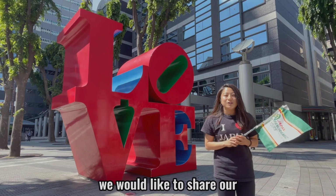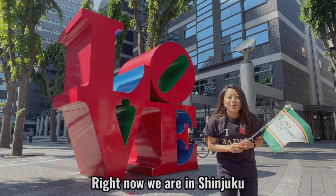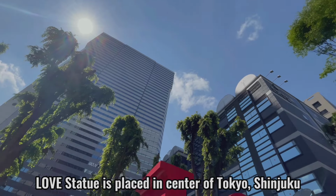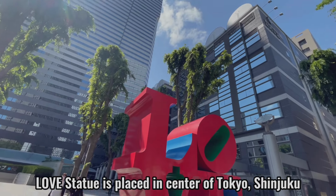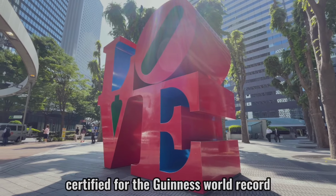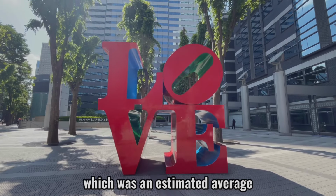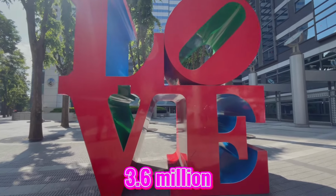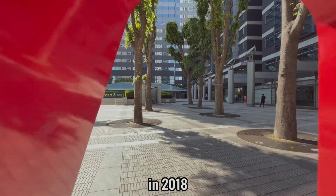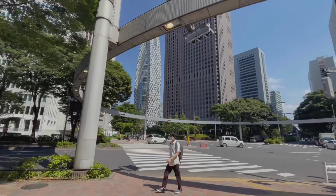And today we would like to share our Tokyo tour with everyone. Right now we're in Shinjuku, the Love Statue. Love Statue is placed in the center of Tokyo, Shinjuku. Shinjuku is certified by the Guinness World Record for the busiest station in the world, with an estimated average of 3.6 million passengers per day in 2018. Our tour starts from this Tokyo's heart.